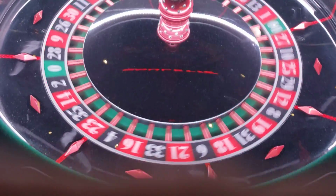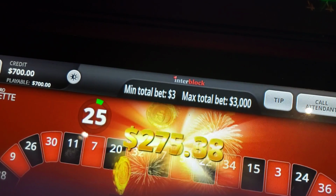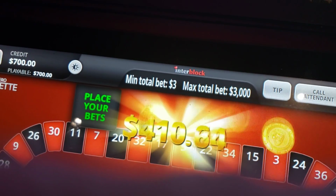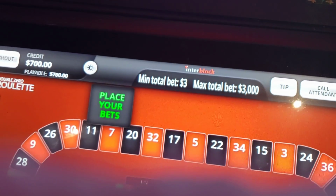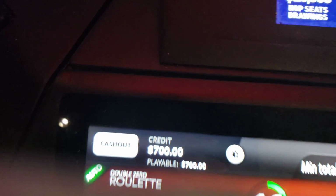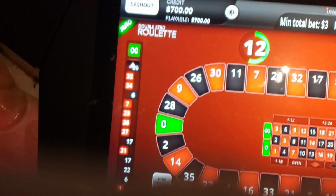And there it is. That's a hit. 00. And again, that's why you want to move your bets around. You want to constantly move your bets around. And I just hit that. I had 12 on it, so won 420 on that. There's our new balance. We're up to 700.